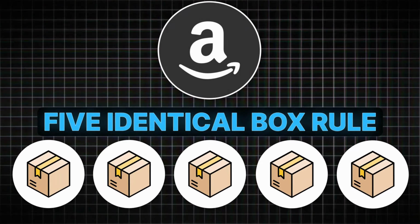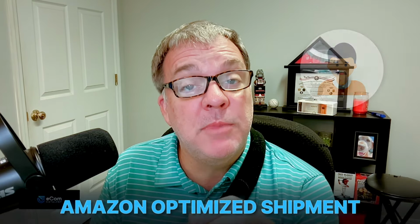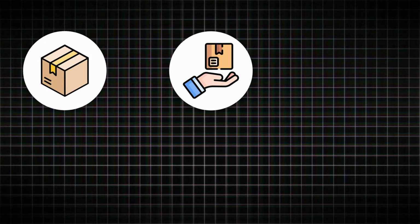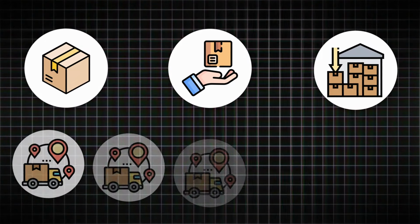All right, so that being said, Amazon has introduced this new thing called the 5 identical box rule. That means that now, to make it even harder, in order for you to get an Amazon optimized shipment, which will avoid inventory placement fees, you have to have at least 1 identical case of the same product in the same quantity on each of the 5 shipments. Now that makes things really hard, right? At least one case of the same SKU in the same quantity on 5 different boxes.